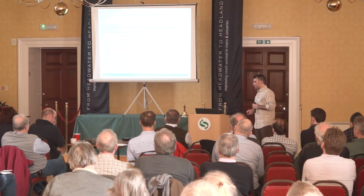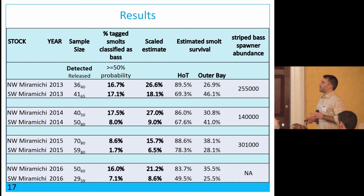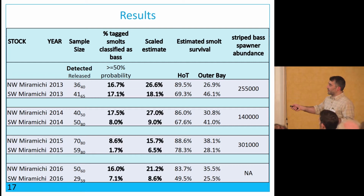And then we'll go through the final results here. I'll just walk us all through the first row of information so that everybody's on the same page. So Northwest Miramichi, in 2013, we tagged 40 fish, but we only heard from 36 of them again. So the proportions are reflective of the number here, the 36. I can't say anything about the 4 fish I have 0 data for.